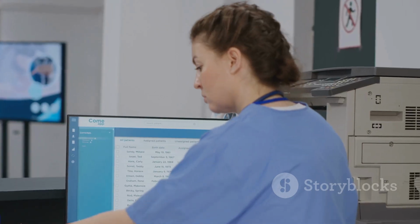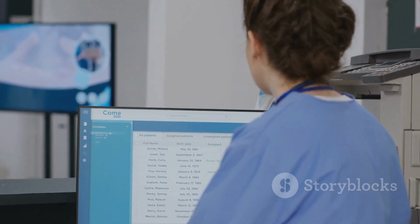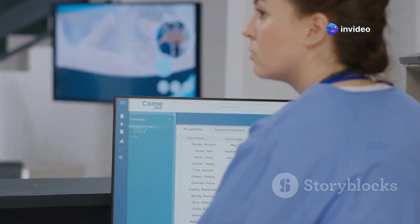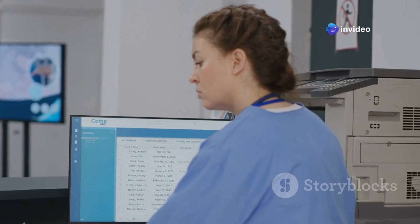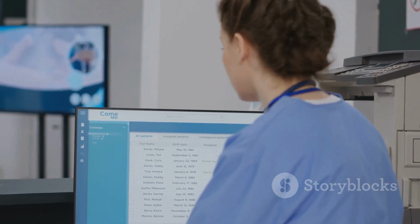Another important example comes from the field of mental health, where accurate diagnosis and classification are essential for effective care. ICD-11 introduces more nuanced codes for a wide range of mental health conditions, including different types of anxiety disorders, depression, and other psychological issues. This allows clinicians to better capture the complexity of each patient's experience.